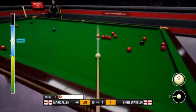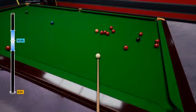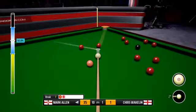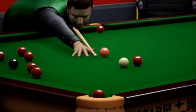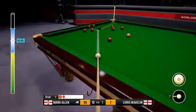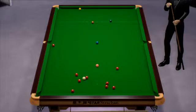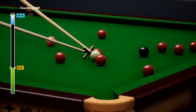1. He's lining this one up to the middle pocket. That's a great split. He'll be unlucky if he's not on anything here. 7. Position looks good for a colour. 8. 15. Touching ball. Playing this with plenty of power.